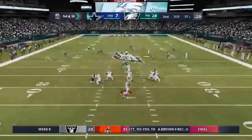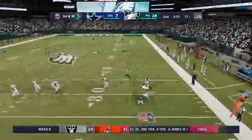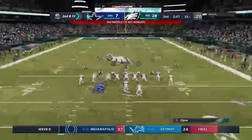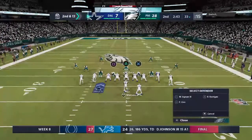They'll fake the handoff. Now Watson, flushed out right, and he can't find anywhere to go with it. And he goes down. Melvin Ingram, he's the one to get him, and that is sack number 7 for him on the year. It's 2nd down.